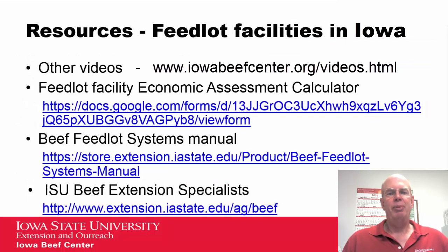To find that spreadsheet, you can just go to the Iowa Beef Center website, iowabeefcenter.org. We're going to be using some of the information we put into the Beef Feedlot Systems Manual. We'll highlight that as we go through the spreadsheet. And any of the Extension Beef Specialists around the state, whose contact information you can find at the website listed there, can help you with this too.